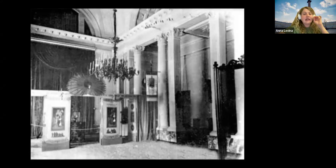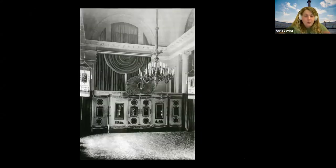This iconostasis is in a photograph taken at the turn of the 20th century in Alexander Palace. So exactly this iconostasis, the original, without any changes, was kept there in the home of Nicholas II. Thank you, Grisha. Thank you so much. This iconostasis normally would be standing in the white hall.